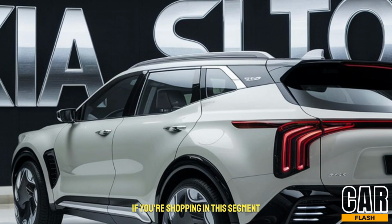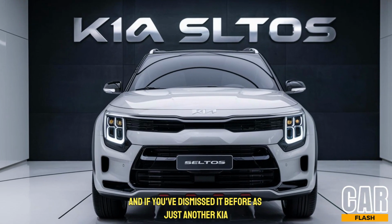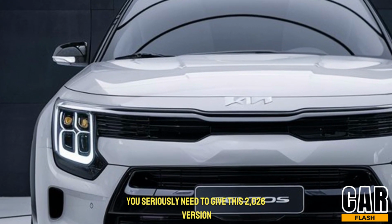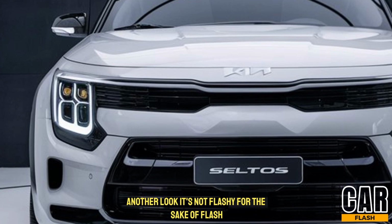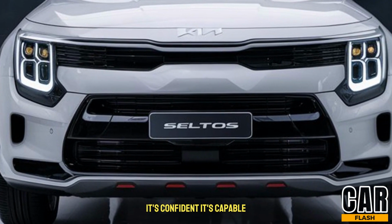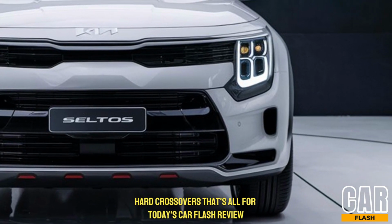If you're shopping in this segment and haven't looked at the Seltos, you're missing out. And if you've dismissed it before as just another Kia, you seriously need to give this 2026 version another look. It's not flashy for the sake of flash. It's confident, it's capable, and it's carved out its own identity in a sea of try-hard crossovers.